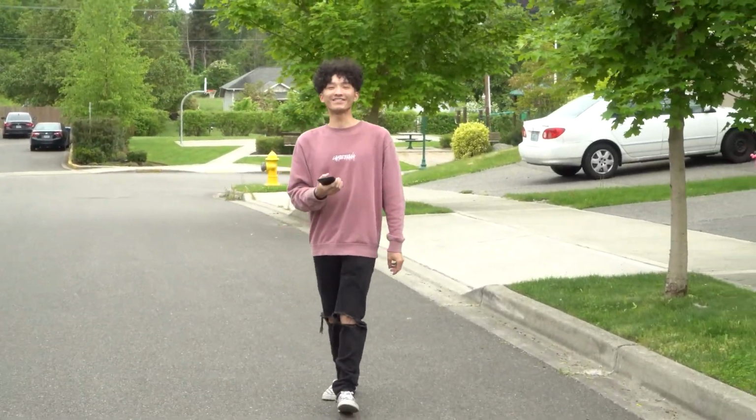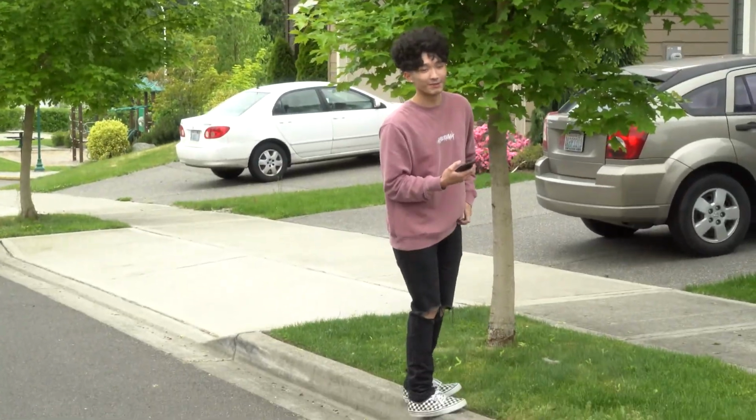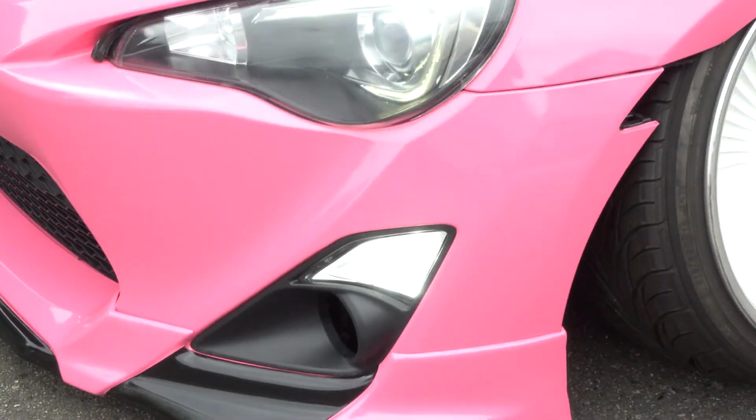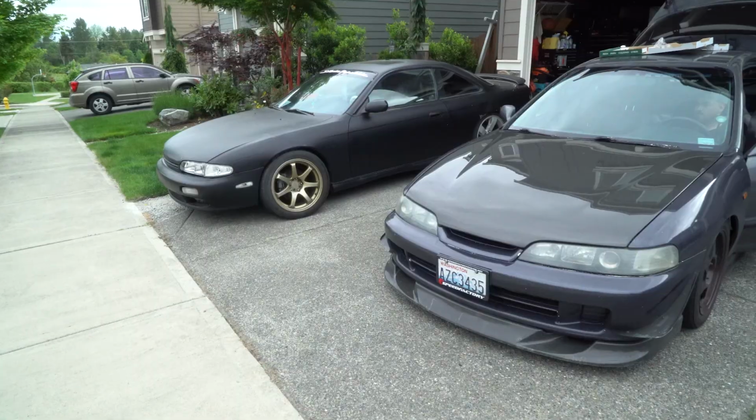Yeah. Why are you lying? You are not on bags. Bro, the battery's not even low. Yeah, I'm not low, bro. Kevin's the lowest one. So this car is static. Look at those Work Emitz.